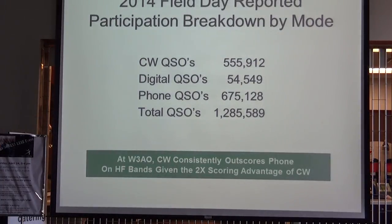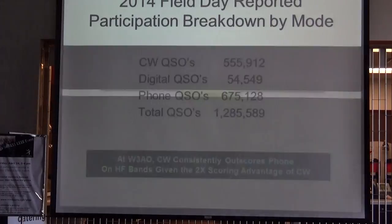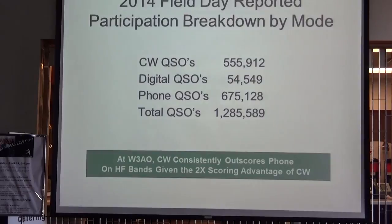So this is last year's overall participation level in Field Day. Last year there were almost 1.3 million QSOs reported to ARRL. More than half of those are on phone. Those would be almost entirely single sideband. Followed by CW, but when you consider the 2-point scoring advantage, most of the points are actually made on CW. And then somewhat less than 5% of the reported QSOs were made on digital mode. Probably about equally split between RTTY and PSK. There's a remarkable level of PSK activity on Field Day. Next slide.